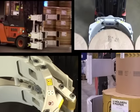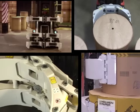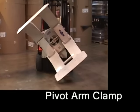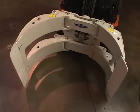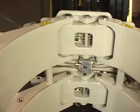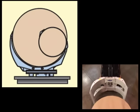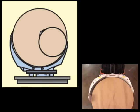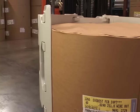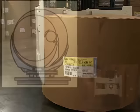Cascade paper roll clamps are available in several configurations depending on your handling needs. The pivot arm clamp is the backbone of the Cascade roll clamp line. Its arm design provides maximum durability with an excellent overall clamp profile. The fixed frame fixed short arm design is best used when the majority of rolls are near the high end of the diameter range. For this reason, it is a favorite for newsprint operations.